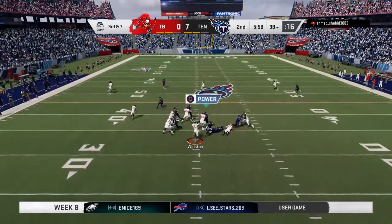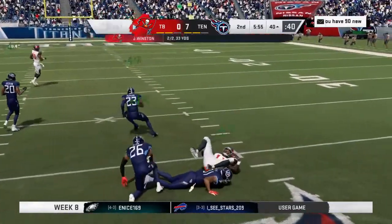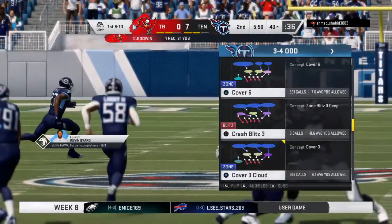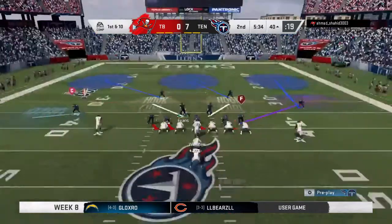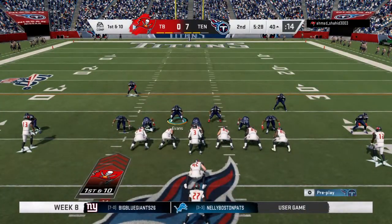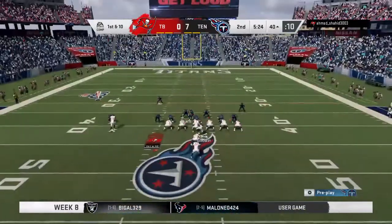On 3rd down, Winston. Open man has got it. It's complete. And he's going to have another first down as the tackle's made at the Titans' 40. Chris Godwin, the former Penn Stater, should see an increase in action and production in 2019 with Adam Humphries and Deshaun Jackson gone from the team. 842 yards in 2018, second only to Mike Evans on the Buccaneers.